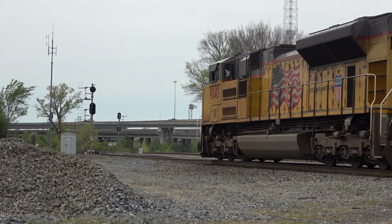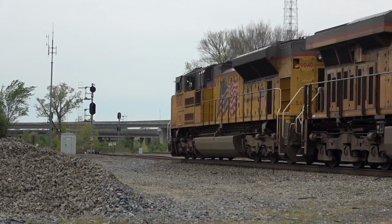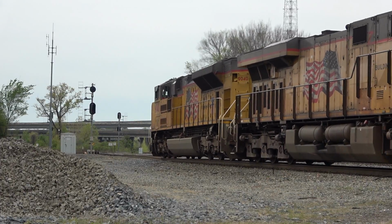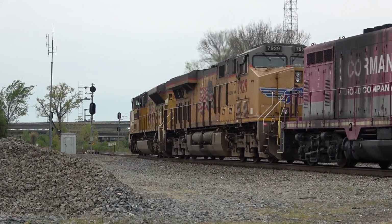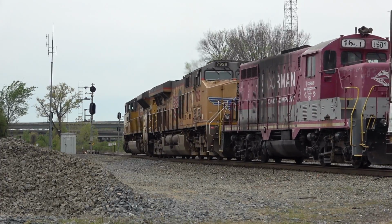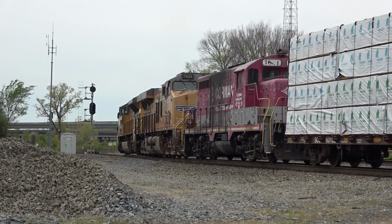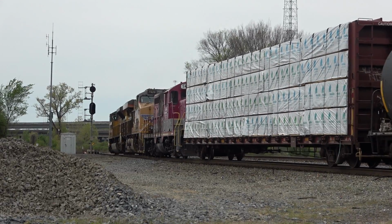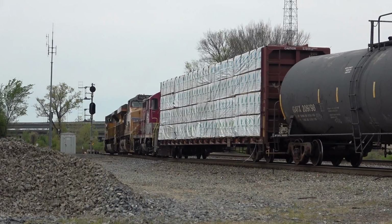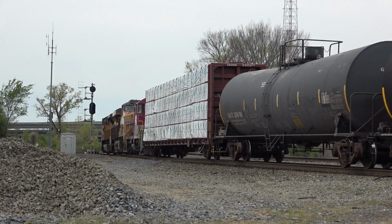While locals often keep the same set of power assigned to them over extended periods of time, you never truly know what you're going to see. Here's the same local a week prior right up the road at Jordan Street. While missing the 1724, a heavily weathered R.J. Corman GP16 is being towed to Reeser Yard. No idea where this old warhorse was bound for.